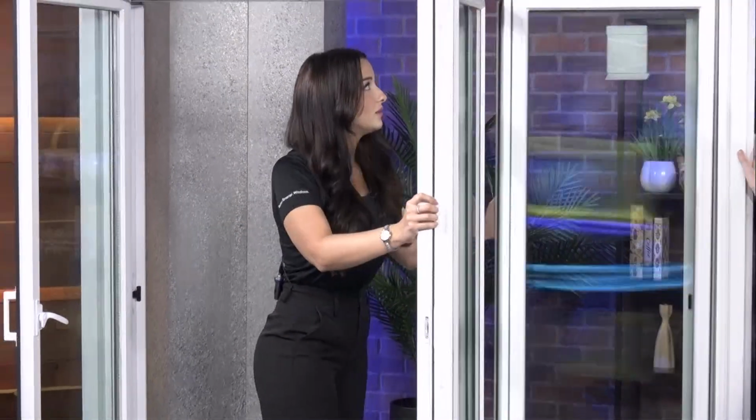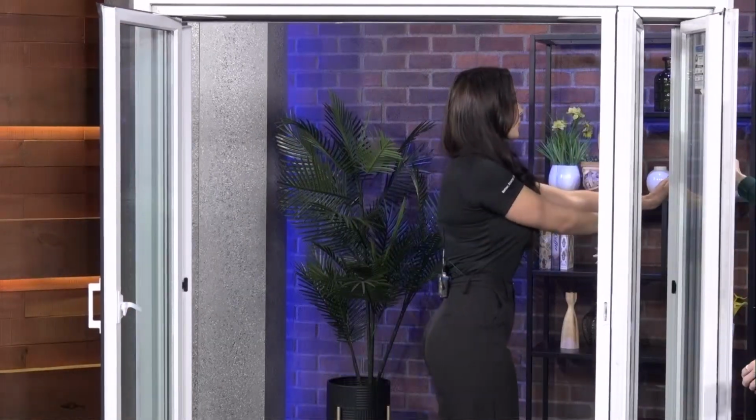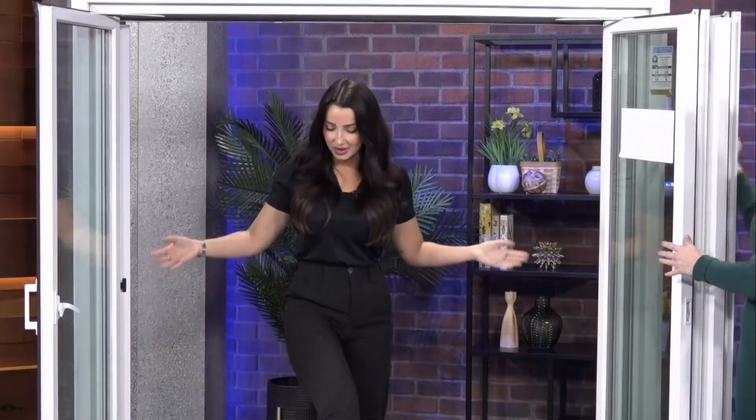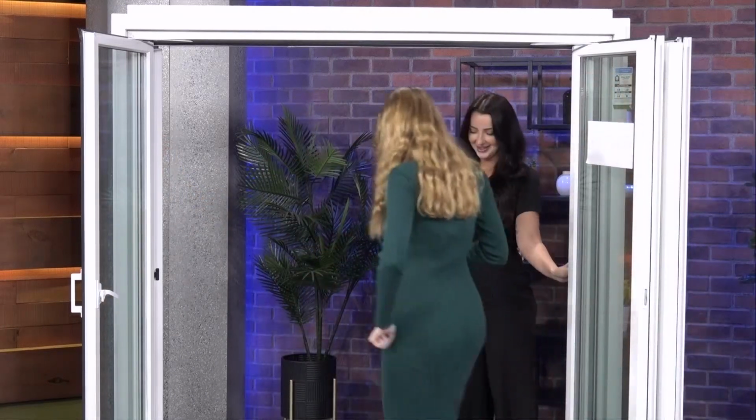You can have 2 panels open, you can have all of them open. Let's say you're having a party and you really want to maximize your entire opening, have a seamless transition between the indoors and the outdoors. You now maximize your entire opening. Look at that. I'm going to come join you back in the indoors.